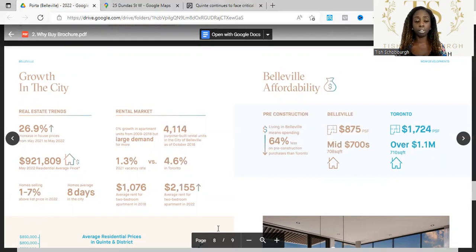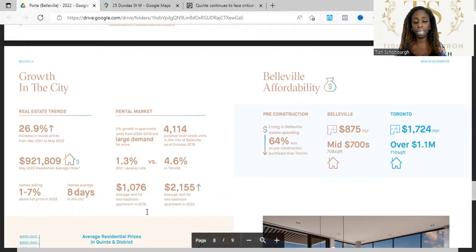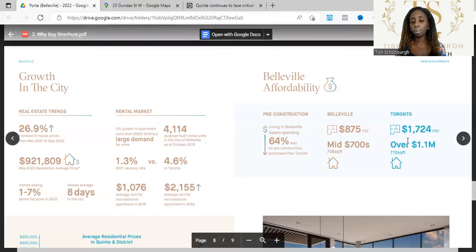So average rent has more than doubled, right? In 2018, it was only $1,076. However, in 2022, it's now $2,155. So the cost of living in Belleville means spending 64% less on pre-construction purchases than Toronto. Belleville is about $875 per square foot, and Toronto is about $1,724 on average per square foot.